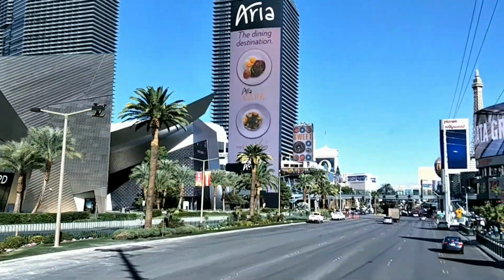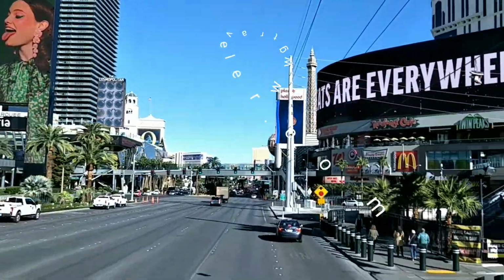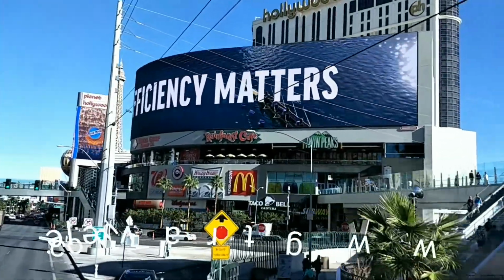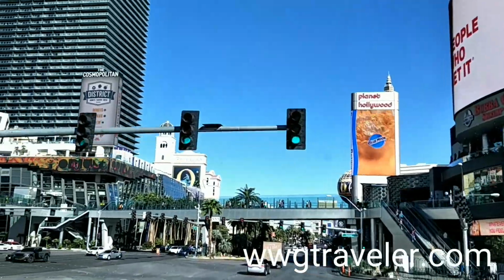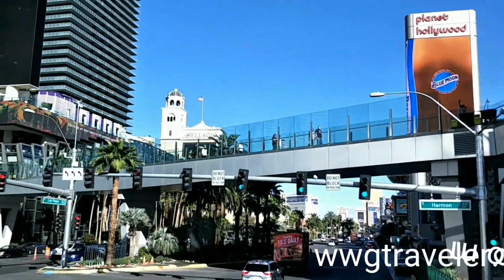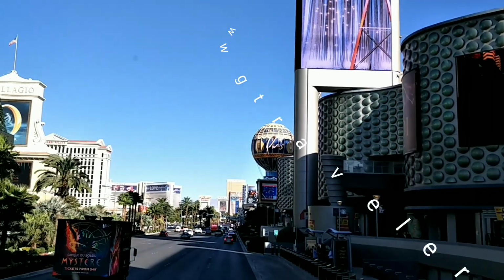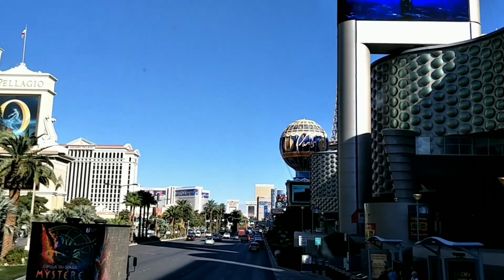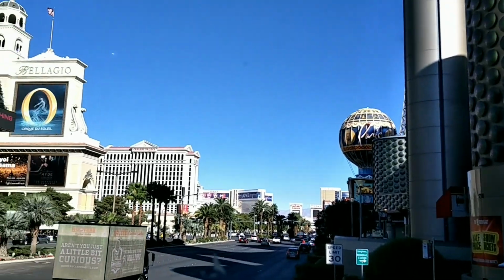Approaching Harmon. Well, Planet Hollywood Hotel. Cosmopolitan. Hollywood. And Paris Hotel on the right. Caesar's Palace.